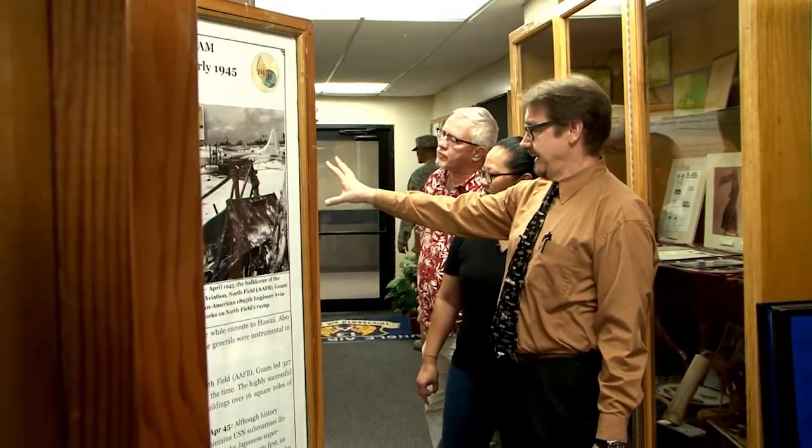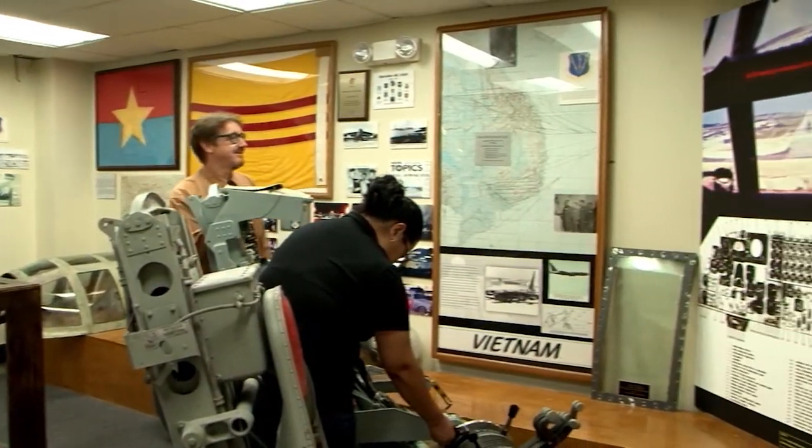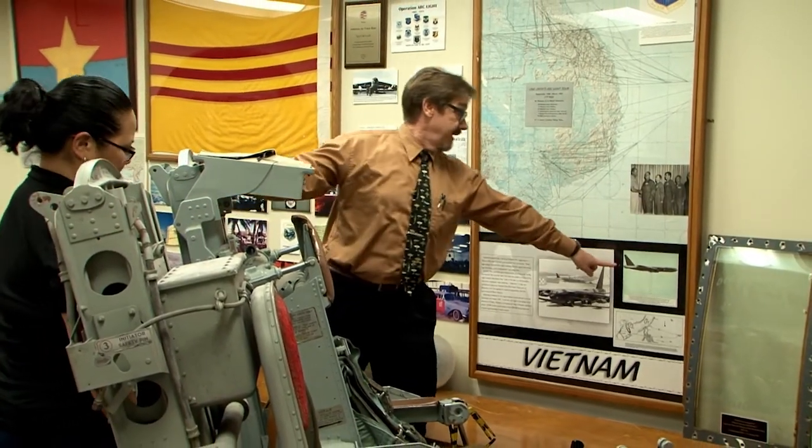What Andersen looked like. So it's all a chronological history of this base. This is actually old 100, and this seat is from that aircraft right there.